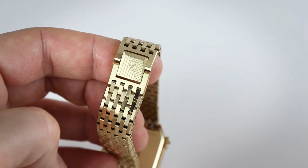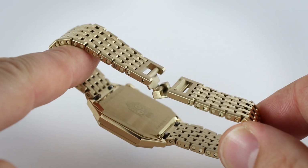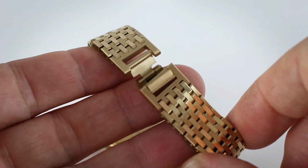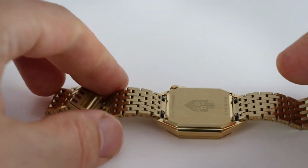Interesting is also the clasp, not the typical butterfly clasp. You can open it like that, and it's more a clasp for jewelry. You see this on fine jewelry. It's surprisingly safe, even when it's open and you have that thing on your wrist. It's very hard actually to get it off your arm. You really have to practice a bit to do this.